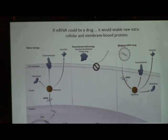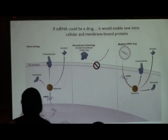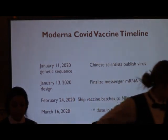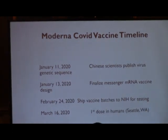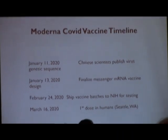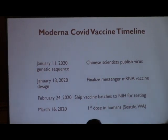And then COVID hit. And I want to show you what the Moderna scientists did, which I thought was pretty remarkable. So, on January 11th, the Chinese scientists published the virus genetic sequence for what's called the spike protein. It took less than 2 days for the Moderna scientists to design and finalize the vaccine, and then put it in nanoparticles. Our clinical partner was the NIH, and they could begin the preclinical testing. And by March 16th, just a little over 2 months after the start of this, the first patients were injected in Seattle.